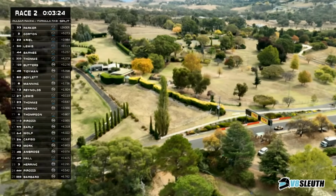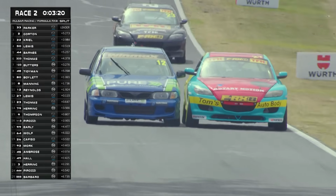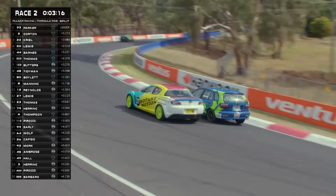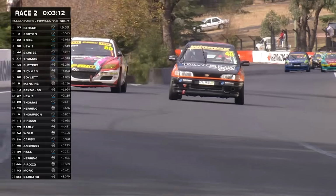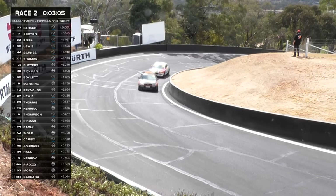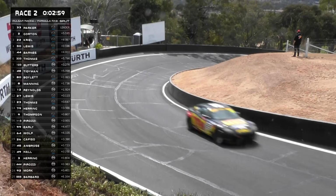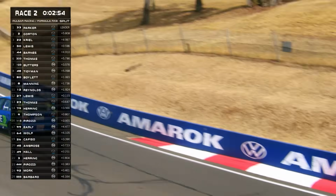And right now he's on a bit of a charge. Just seeing where he finished in the first race, he finished 28th, and now he's vying for a top 10 spot almost. They're rubbing mirrors as they head up towards Griffin's Bend. And around the outside was Thomas holding tough, and Lewis as well. Further up through the field, they're continuing to battle it out, but that was a great fight, and it looks like that may have gone in the favour now of the 27 machine.